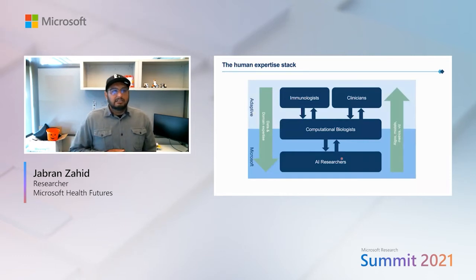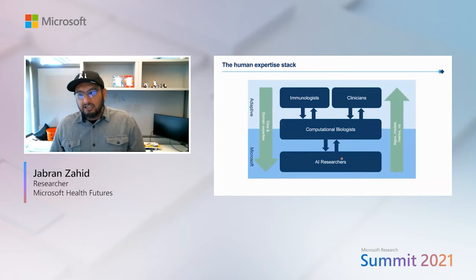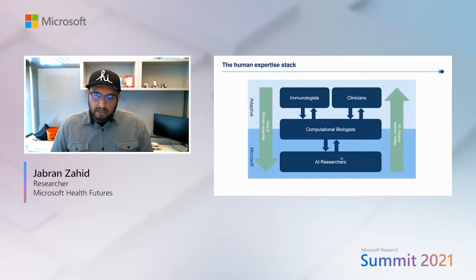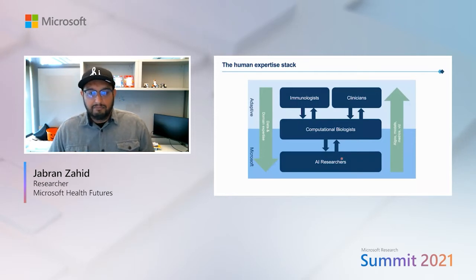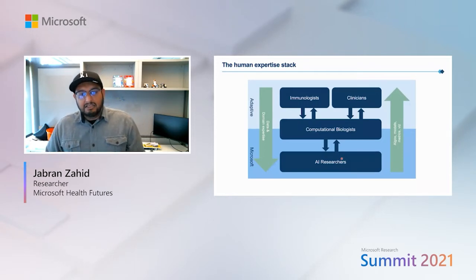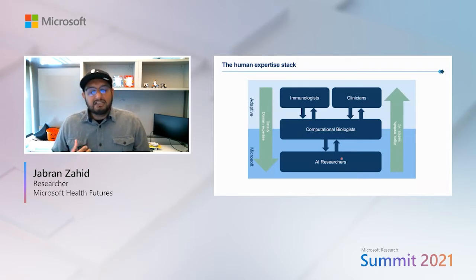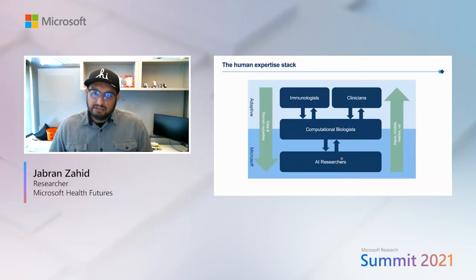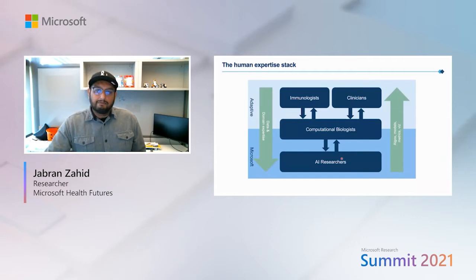So here's the expertise stack that we're working with, in which there's a deep expertise in terms of the immunology coming from Adaptive. So we have an immunologist and clinicians who are deeply involved in getting the data and in terms of sequencing it, and that feeds into the computational biologists who begin the analysis. And then on the Microsoft side, we have the AI researchers who are working to understand these massive data sets. And there's a back and forth. As you can see, the data flows down from Adaptive, algorithms and models flow up from Microsoft, and it's actually quite a synergistic process of building out this diagnostic platform.